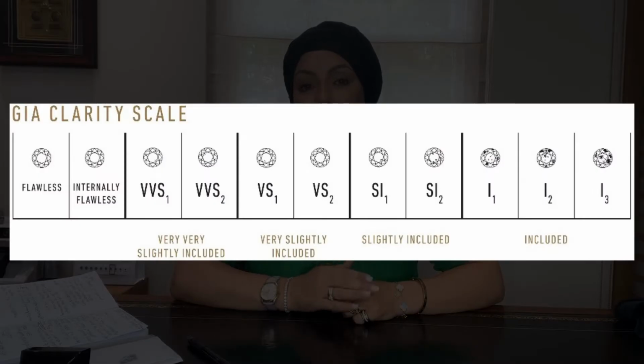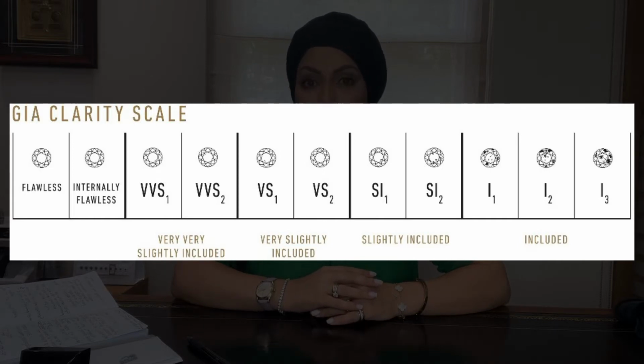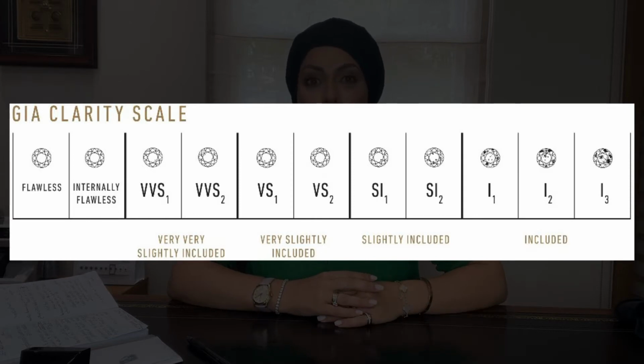Clarity is also graded on a sliding scale the same as colour is. Now it's a little bit more involved and has to be regulated just as equally as all the other 4Cs. So the first two are flawless, which would be an F, and then IF is internally flawless. The next two gradings on the scale are VVS1 and VVS2, and VVS stands for very, very slightly included. The next two gradings are VS1 and VS2, which is very slightly included. The next two are SI1 and SI2, which is slightly included. Then the last three gradings are I1, I2, I3, which means included.